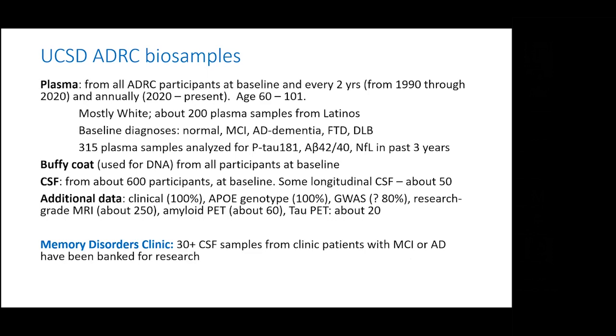And of our database, we have submitted 315 plasma samples so far, which have been analyzed for p-tau 181, 42 over 40, and neurofilament light, of people seen in the last 3 years. We prepare a Buffy coat, and some of this is used for DNA extraction from everybody at baseline. We do have some Buffy coat residual, which some people have used to extract cells.